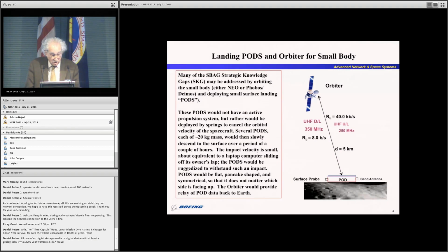addressed by this mission. So what we had in mind was a carrier spacecraft that could go to one of the small bodies, an NEO, and orbit it and drop off a series of three or four landing pods. These would be released by springs from the orbiter that might be 10 or 15 kilometers above the asteroid.